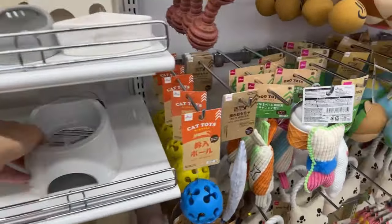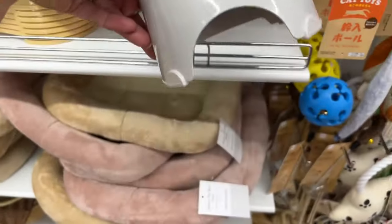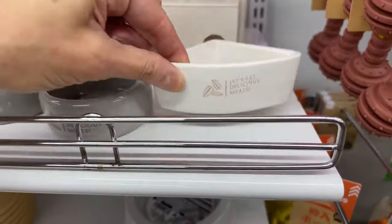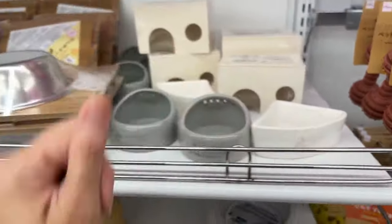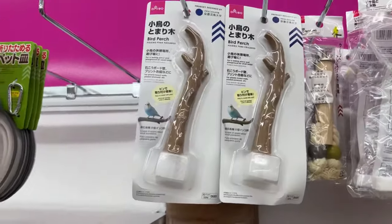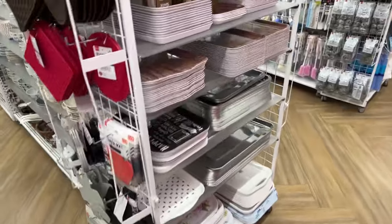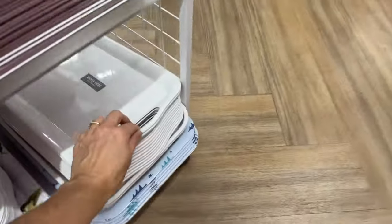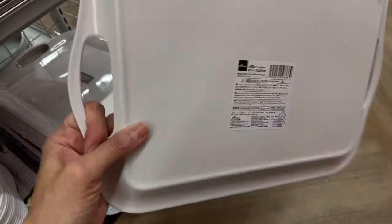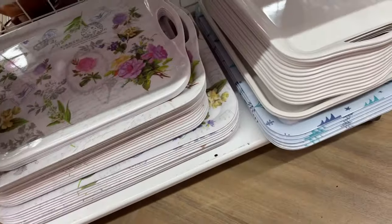A little raised, what is this? A little raised pet food bowl. Little tiny corner bowl. Cute. They even have things for birds, bird perch. Look, you guys, we have trays. Ooh, a little white tray. I think this is probably $1.75. We have some floral ones.